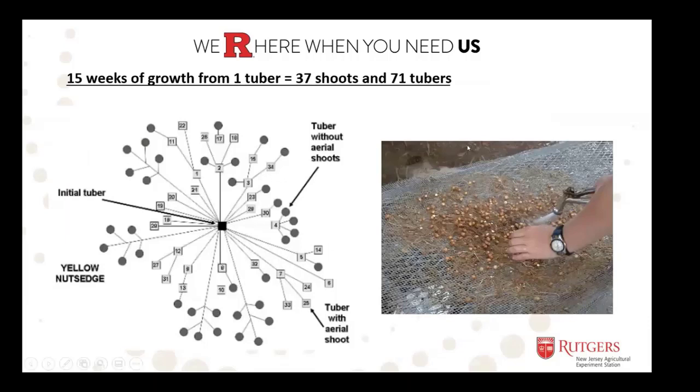So this graphic shows how in a short period of time, this is 15 weeks of growth, and you see this star in the middle is one tuber that's in the soil. And in 15 weeks of growth of that plant from that one tuber, 37 shoots, so 37 individual plants, can be formed, as well as 71 tubers that are left in the soil that are waiting to then become plants of the future. And so that's a significant reproductive advantage for this weed in the field. And you could see if you had just one tuber, you'd want to take action quickly. But we know that if you see one plant out there, you've got more tubers than just from that one plant.